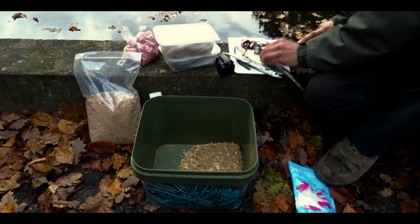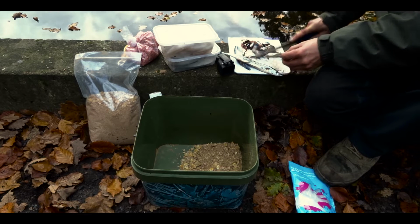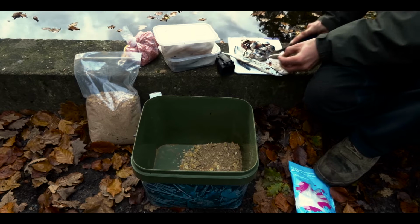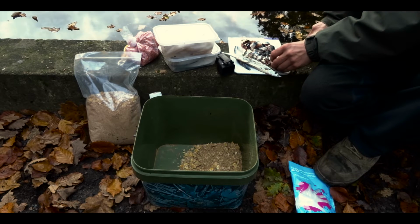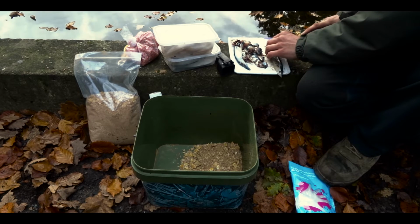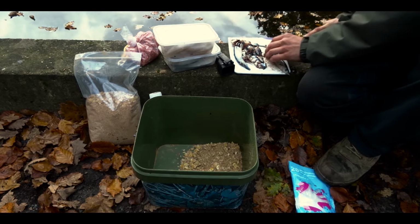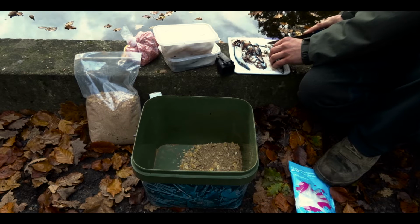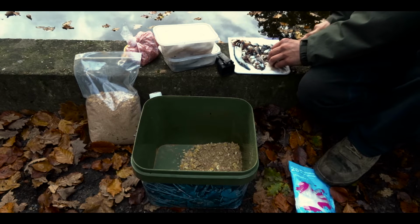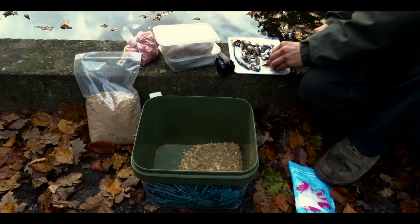Yeah, a bit of sardine, bit of bluey. I'm cutting them up quite small really, you don't want anything too big to fill them up, just little tiny pieces just to get their interest. I've got no doubt they'll be rooting around at the bottom to pick these little bits and pieces up.